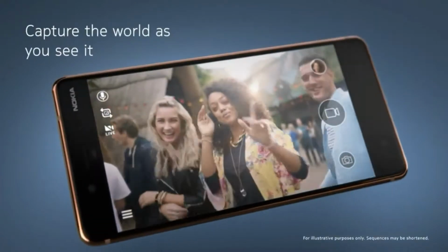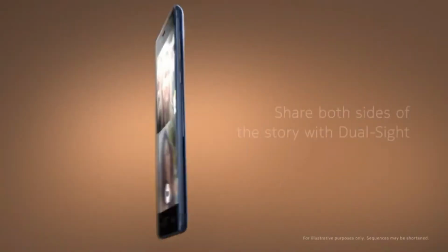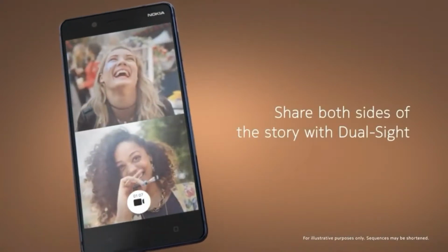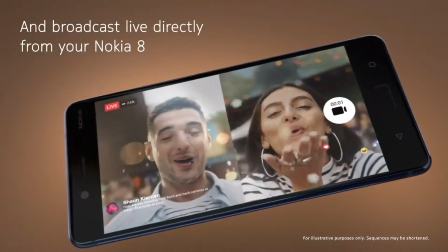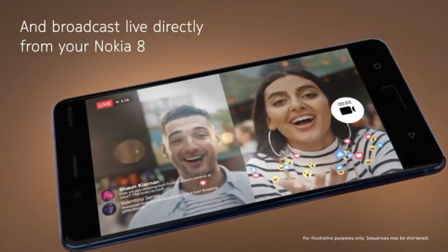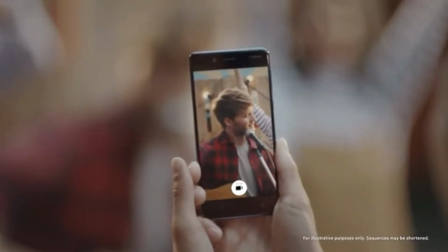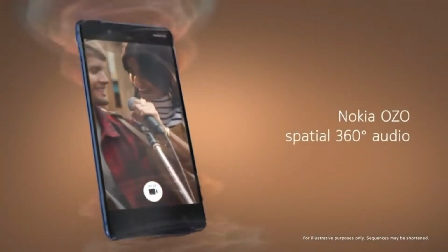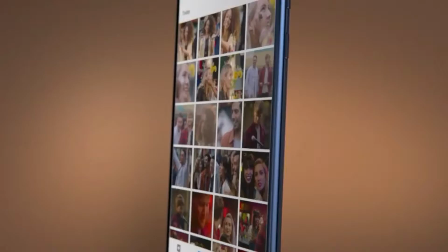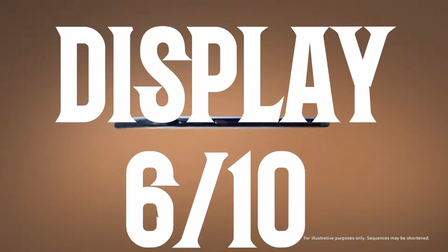Now let's talk about the display. 5.3 inch IPS LCD with quad HD resolution, 16:9 aspect ratio. Do let me know, does it sound groundbreaking or anything very fancy? It is nowhere near the flagships, nowhere near the beautiful displays of Samsungs and the iPhone 10s or anything like that. Those big bezels look very mid 2016 flagship rather than end of 2017 flagship. So here it also gets 6 out of 10.